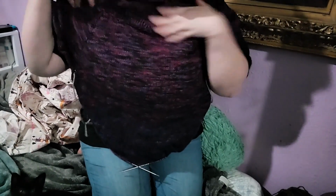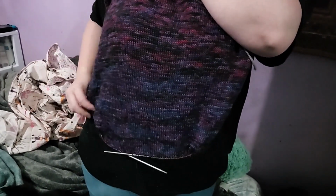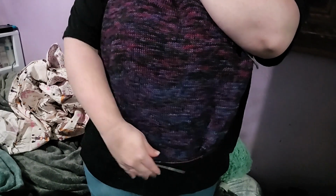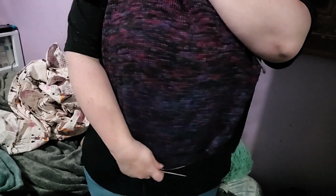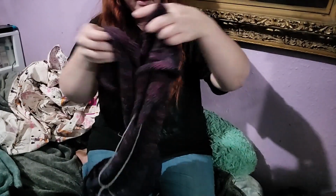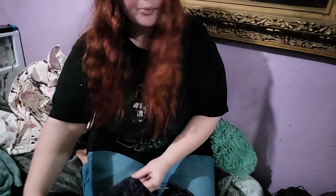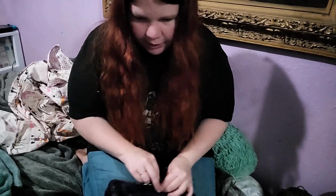So the neckline does go pretty high, so it's here. I might start the ribbing. I'll have to measure how long this is. Does it look about right? I could probably start the ribbing today on the bottom. And I think the sleeves will be pretty quick because I'm just gonna do them probably elbow length.